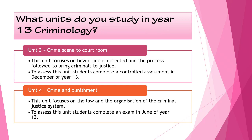And then once you've done that, you go straight on to look at Unit 4, which is crime and punishment, focusing on the law and the organisation of the criminal justice system. And then you would sit an exam for that in the June.